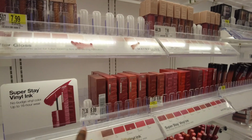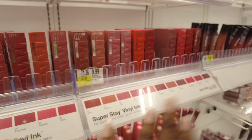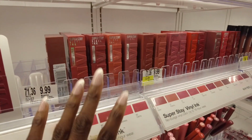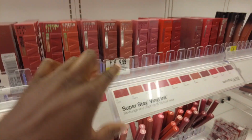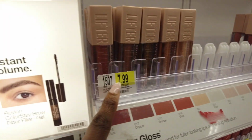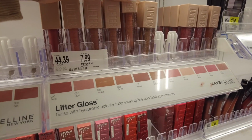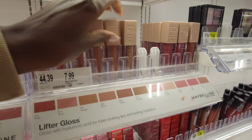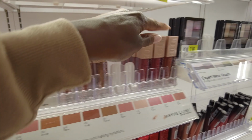If you're looking for a gloss, these are $10, but honestly, these are very, very good, and they last very long, and they're shiny. So if you do want something that's very shiny but that lasts you most of the day, these are really good. Like I said, it's $10 for one lipstick, but it's really good. If you want something like a Fenty lip gloss, these are fire too. $7.99. I usually get the shade Topaz. It's like a nice nude shade for brown girls. And so is Crystal. It's like a glittery shade, but these are really good, nice glosses.